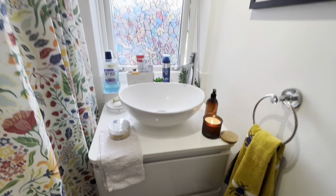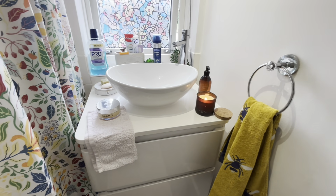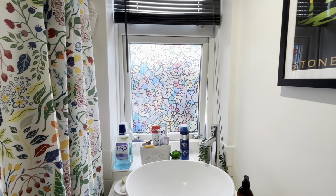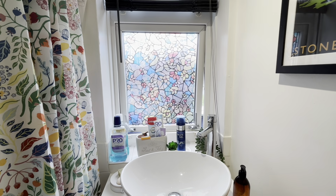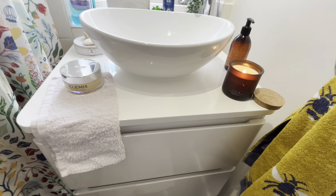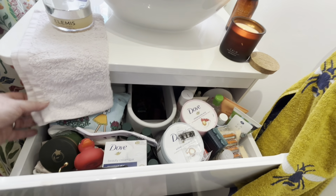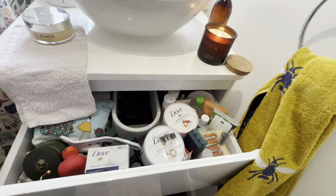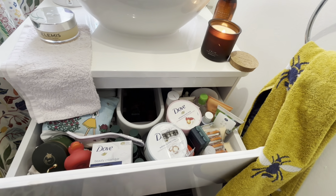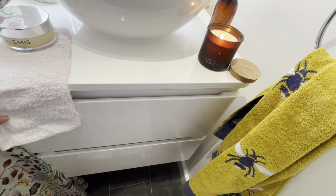And this unit, we had this put in not long after we had the bath put in, and this has been brilliant because it holds so much. It sits under the window that I told you about with the film. Again, this looks gorgeous when the light shines through it. It's so pretty. And this is my bath and skincare stuff. There's some of Mark's bits and pieces in here as well, but I love this because everything's in easy reach, and I just like the cleanness of it. I think it's just really nice.